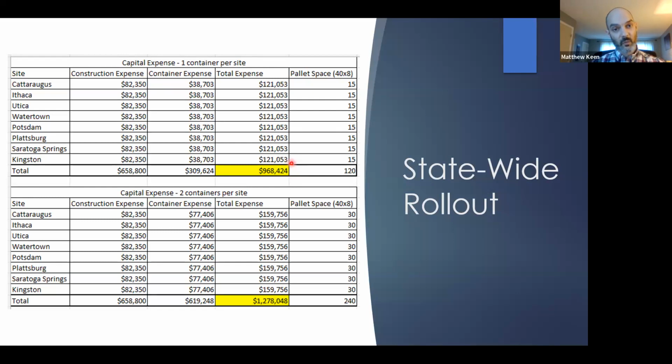And that $1 million would allow for that flexibility and also give 120 pallets worth of space that would be spread out throughout the state. If you're looking at having 2 containers per site, that would cost just shy of 1.3 million and allow for 240 pallets worth of storage space throughout the state.